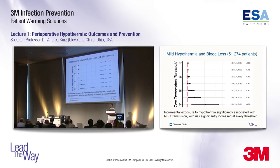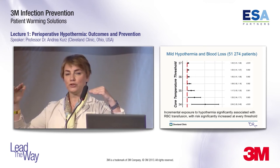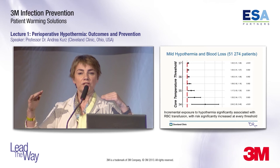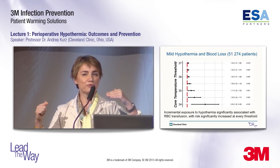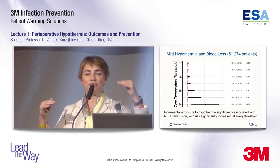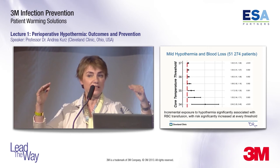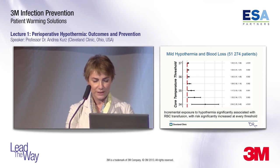And that's important in this analysis because we looked at the depth of hypothermia, but also at the duration, because it's hard to know. Is it worse if your patient has 34 degrees for 30 minutes, or if your patient has 35.5 for 3 hours? So we need to analyze all that together.